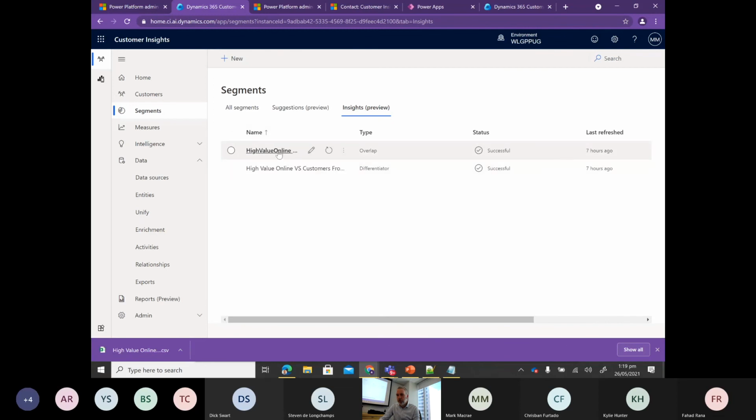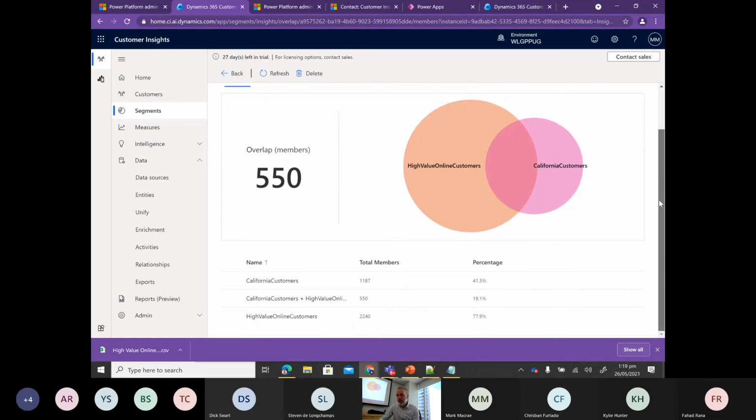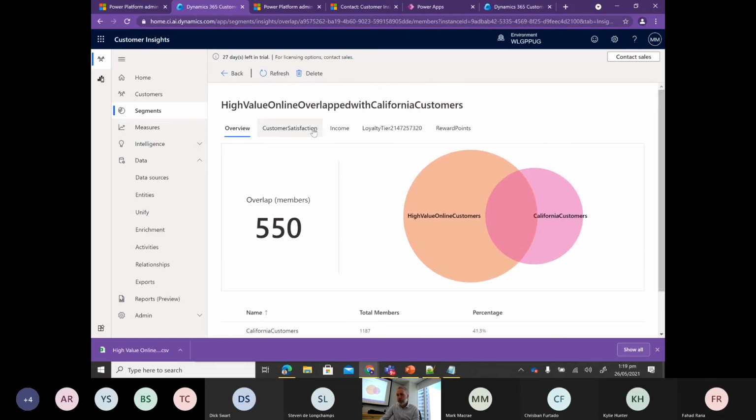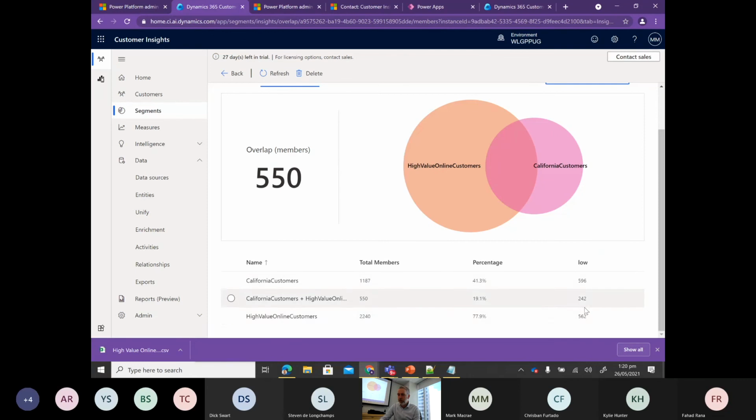that's where I have the overlap, or the alignments. This shows me how many of my customers are both in California and high value. They cross over both segments and give me some stats on that. Then I can filter that by different measures, so maybe filter by their customer satisfaction ratings, to see how many of them are actually not very satisfied. Although you'll notice the graph doesn't update, you get some additional figures down here.